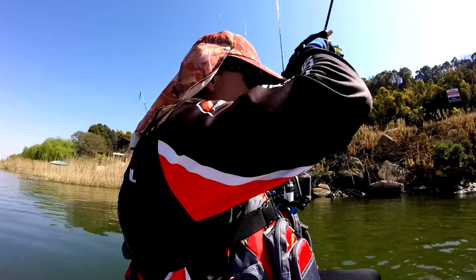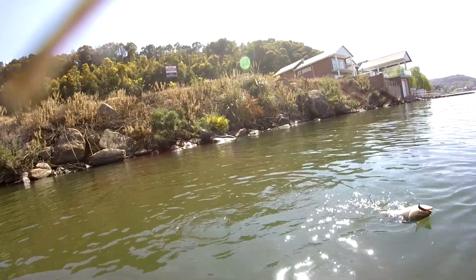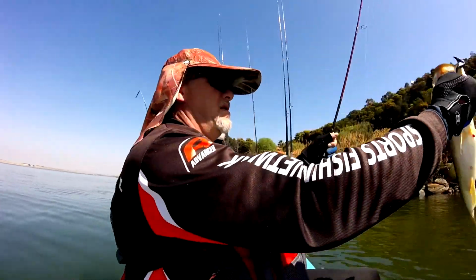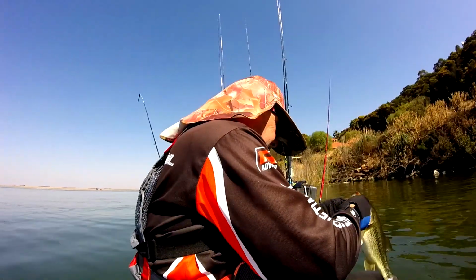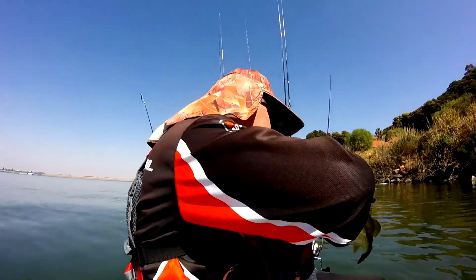Okay, I'm not gonna force anything on this. This is a nice bass. This is a very nice bass. This is a winner. That is a winner. That's a solid freaking bass. Holy crap. That is so awesome. This might just be the winner.